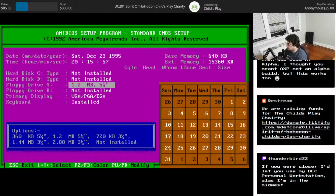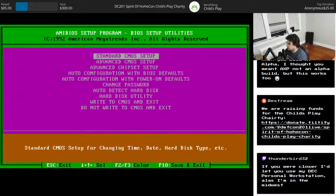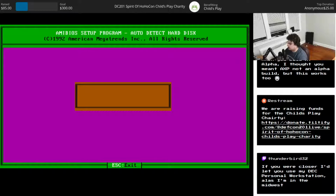Set the floppy disk. It's interesting. When did extended density floppy drives come out? I've never seen one in the wild, but I've seen a lot of BIOSes with them. And then this one can auto-detect the hard drive.